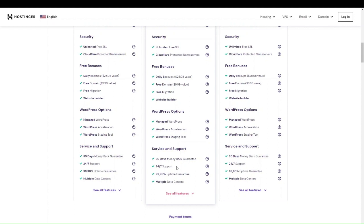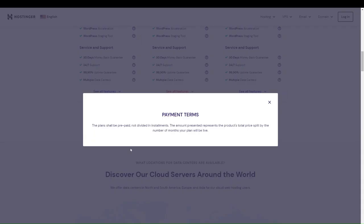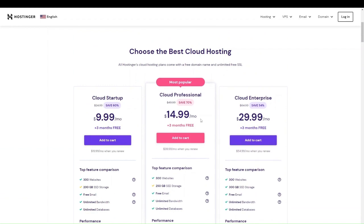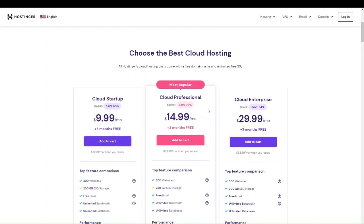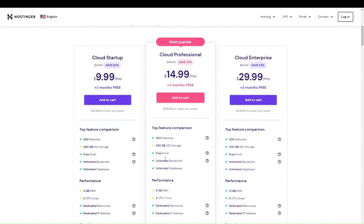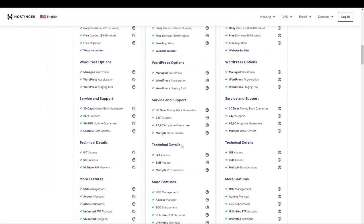Hostinger has multiple data centers. As we talked about, they have about 7 across the US, Europe, Asia, and South America. And that applies to all of their cloud hosting plans as well. In terms of their payment terms, they're billed per month. So there's not a lot of flexibility in terms of billing cycles, but you do get a lot of offers with that as well. To see all their features, you can just click on see all features.